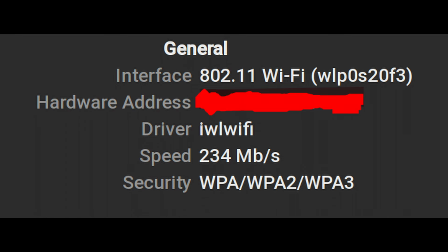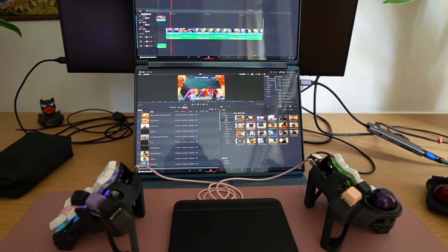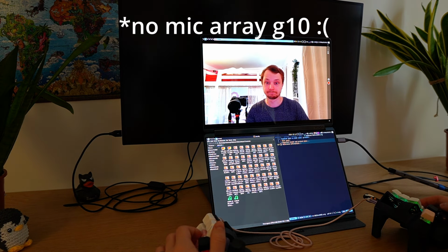Also Wi-Fi and Bluetooth work out of the box, which is nice. CPU and GPU both work fine, as this is the normal x86 processor. No surprises here. Camera and microphone work fine on both laptops and Linux.